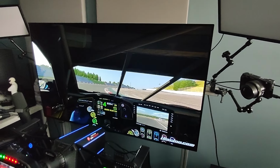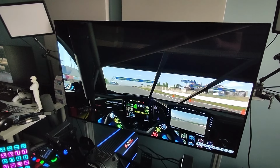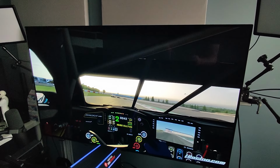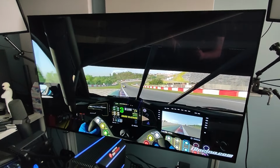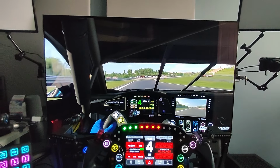And screen wise, we are using the LG C3 48-inch OLED TV. So this is 120 Hz, 1 millisecond response time, HDMI 2.1, G-Sync, FreeSync, whatever sync. It's incredible. I absolutely love it. Try and give you a look at what it looks like from my point of view.